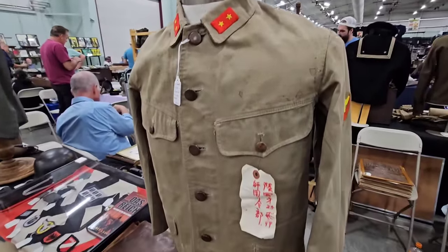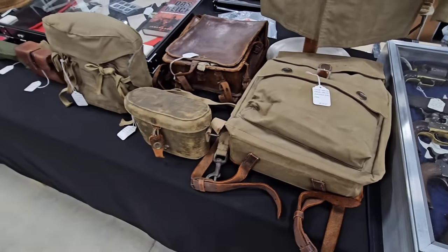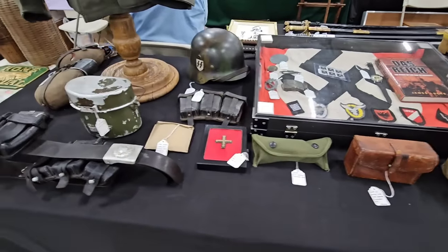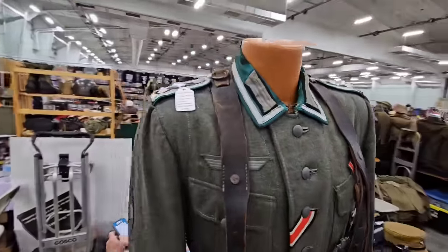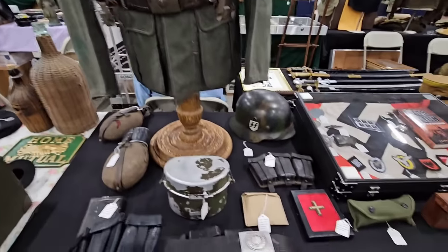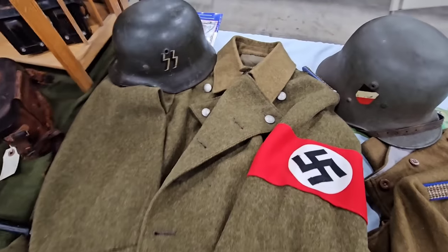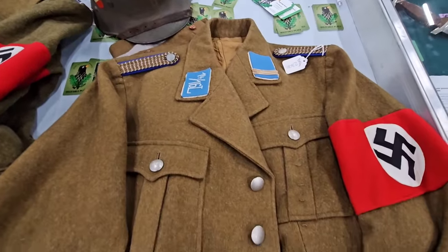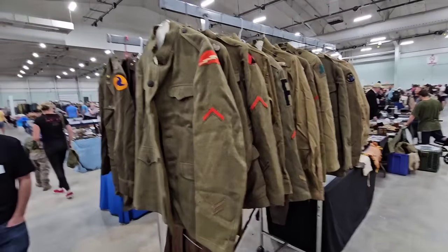Real nice Japanese tunic. Mountain troop. Nice uniforms there. Some more U.S. uniforms.